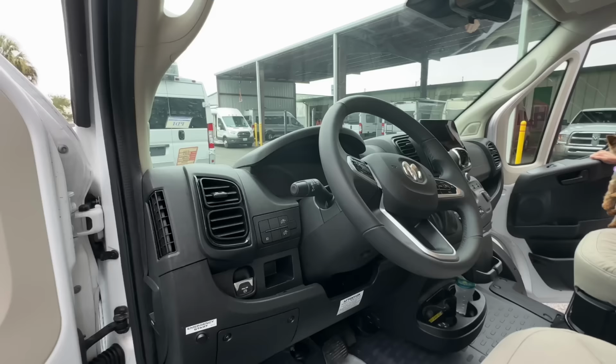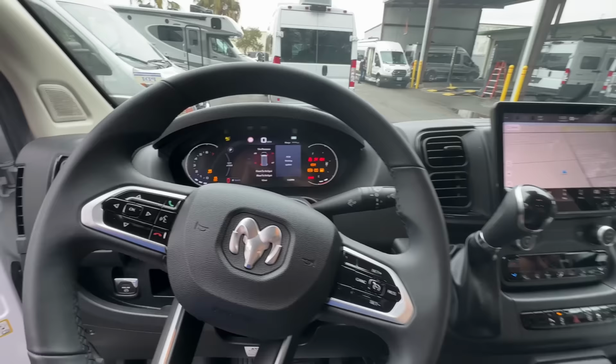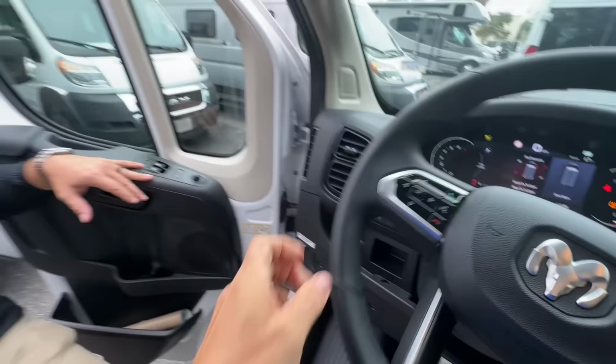Isn't that cool? And this new Ram, take a look at the interior design. Very comfy. Much nicer than the older design. Look at that full digital dash. Super sweet. What do we have in here for a drivetrain? What are we looking at? So this is a 3.5 liter V6 engine. It has a 9-speed transmission, which is an upgraded transmission.